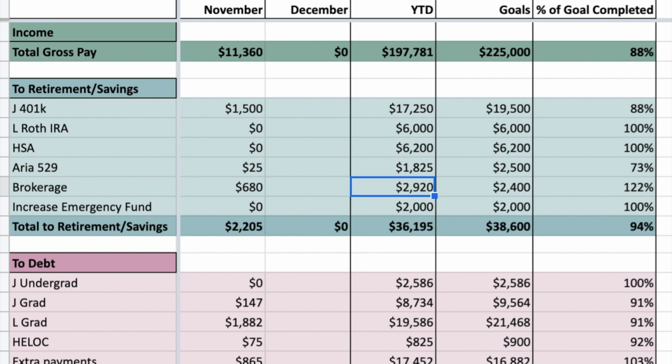So year to date, we are at $2,920 for investments into our brokerage accounts, and the goal was only $2,400, so we have well exceeded that goal. That's really exciting to see.